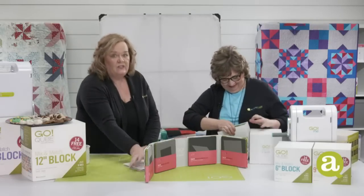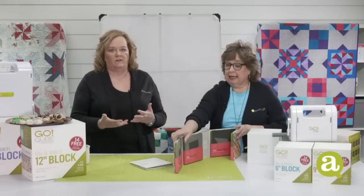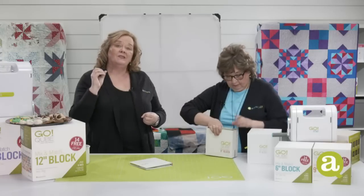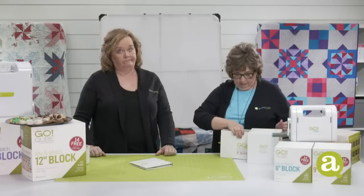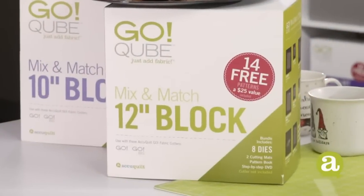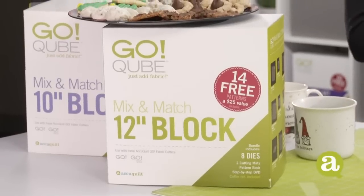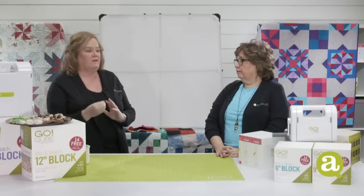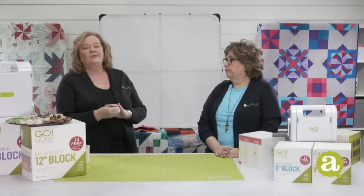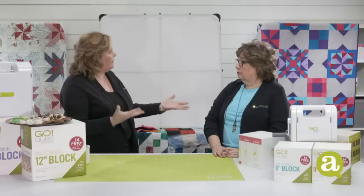So today we're going to start by going through all the shapes of the Go Cube Mix and Match blocks. Today I'm using the 12-inch cube. Because then you can see it. If I use the 6-inch cube, they're so tiny. The most important thing to remember is that the cube system is based on a 4-patch system. Don't think, oh, I'm getting the 8-inch cube, it's going to make 8-inch blocks. There's some sewing involved, because we're quilters, right?